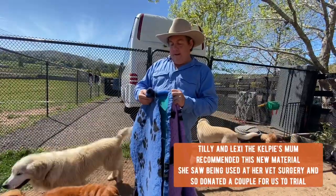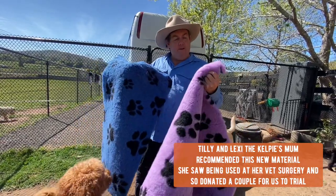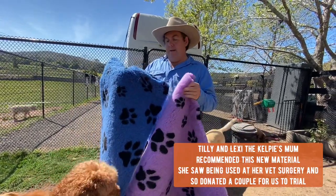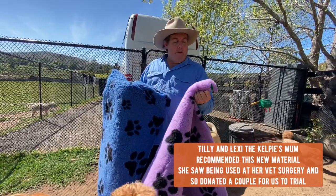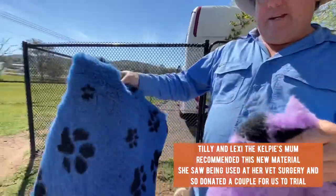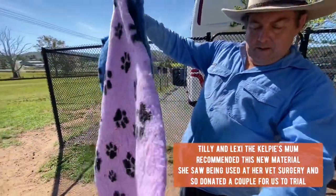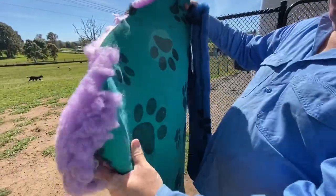Tilly and Lexi's owner donated these to us. She found a vet near her place that uses them. They're called a vet bed. Dogs don't destroy them like normal beds. They're 100% polyester, but they've tried to chew at them.